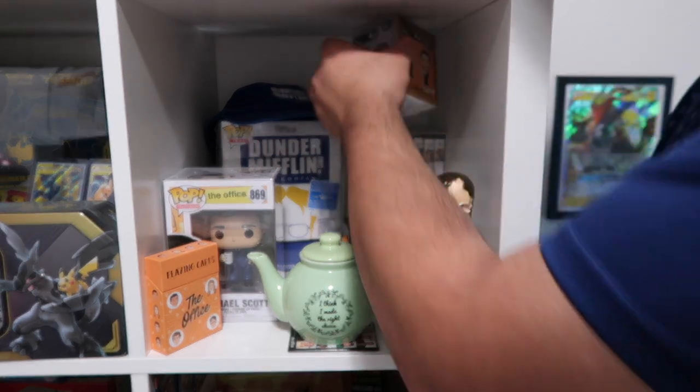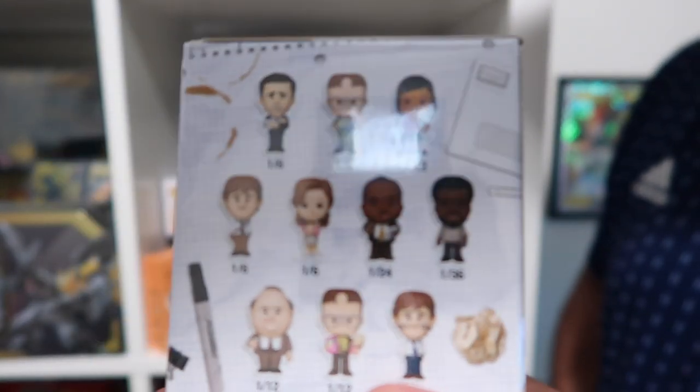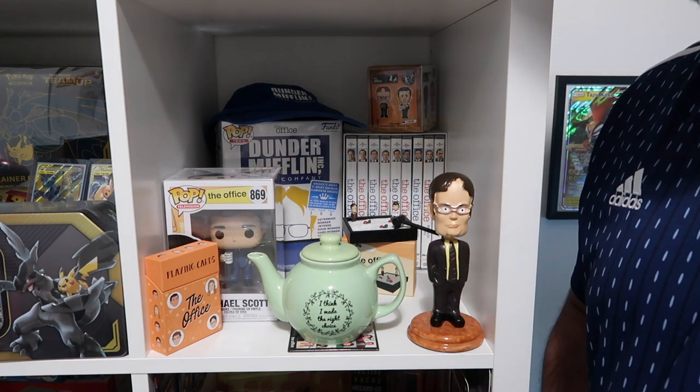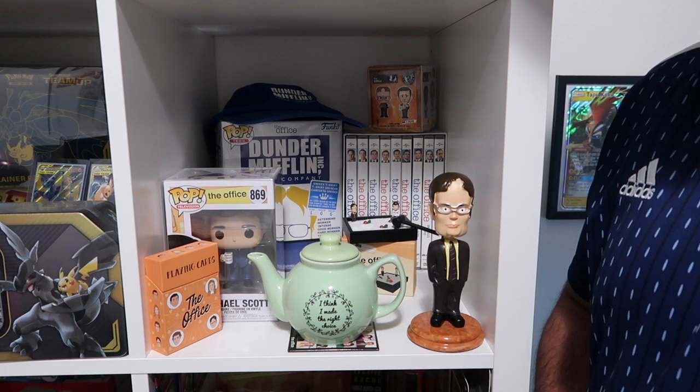You got this little mystery mini. I believe it's from Funko. Yeah, it's from Funko. Those are all the ones that you could get. It's still sealed, so I don't know if I'll open it. But it sits right on top of the DVD collection right there. Netflix doesn't have The Office anymore, so I gotta resort to the DVDs to watch the show again.